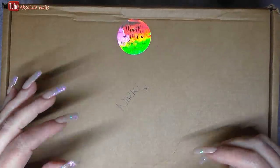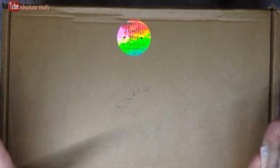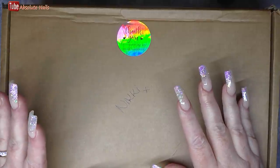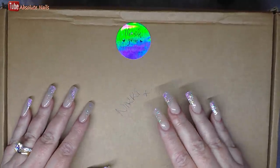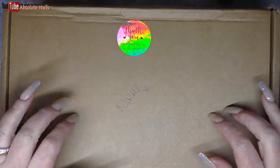Even though I'm still setting my room up, I'm pretty sure you'll be able to hear the echo because there's hardly anything in this room apart from my nail table, a bike, a walking machine and a Christmas tree in a box, and a dog on a bed. So yeah, that's literally all that's in this room, but I really wanted to get this done.